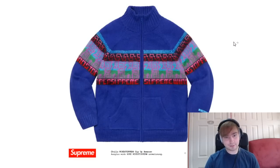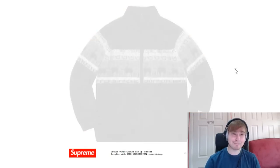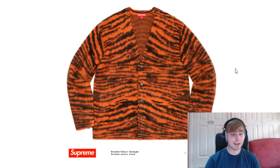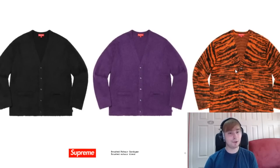Static sweater. Yeah. I mean, I was happy for a second. I was happy with things. Windstopper zip up. I could see that being worn. I could see people wearing it. I like the graphic to it as well. Mohair cardigan. They've done that before. Retail was like 158 or 198 or something. So I'm going to move ahead from that.